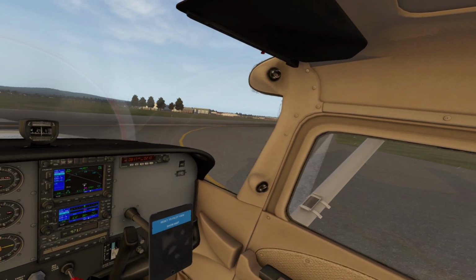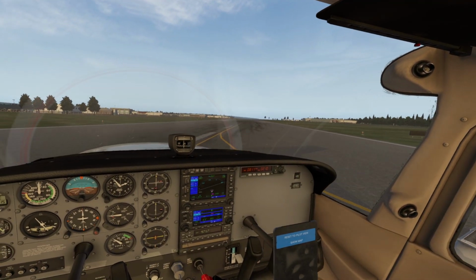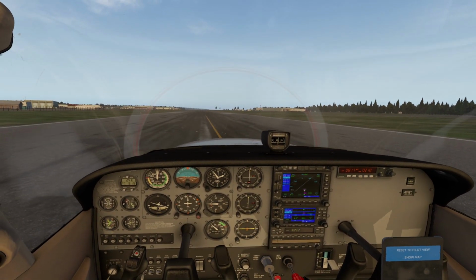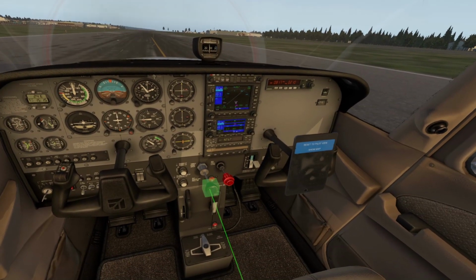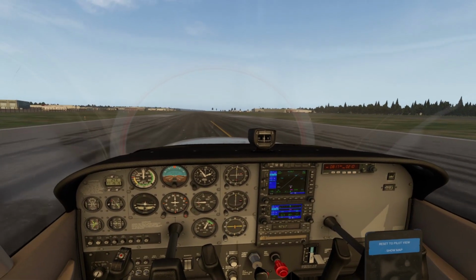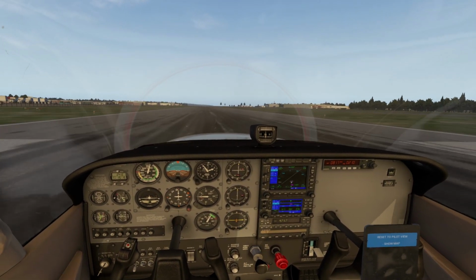Flaps 10. Rolling start. Take off power set. Full right. And here we go.